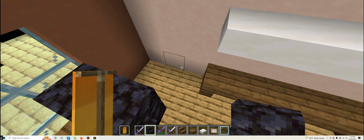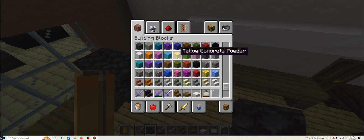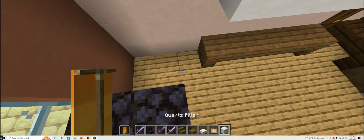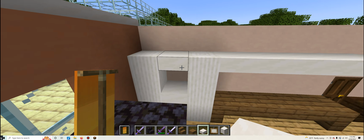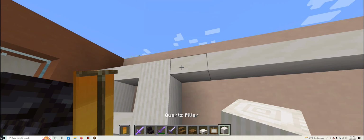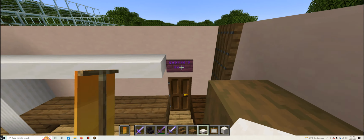Now we actually have enough room for this. So, what was behind here is, what block is it? Yes, these. Because these were the printer bins. Like right here. Yep, done already. See? This is stupid quick. You guys really don't understand how quick I'm actually doing this. We're actually almost done.